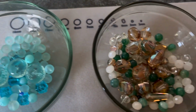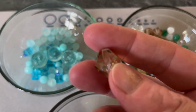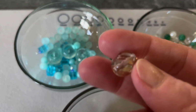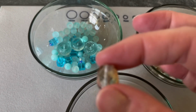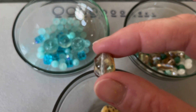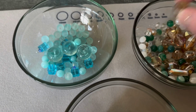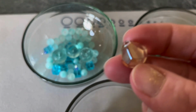So these ones in this bowl are the check glass beads, beautifully made, different sizes. The cuts of the glass are like geometric shapes, and I love these, they are perfect. This particular colour I think is the champagne colour. Absolutely love these. The cut in the glass is exceptional and catches the light beautifully. Different sizes and the standard holes in them too, which is good.